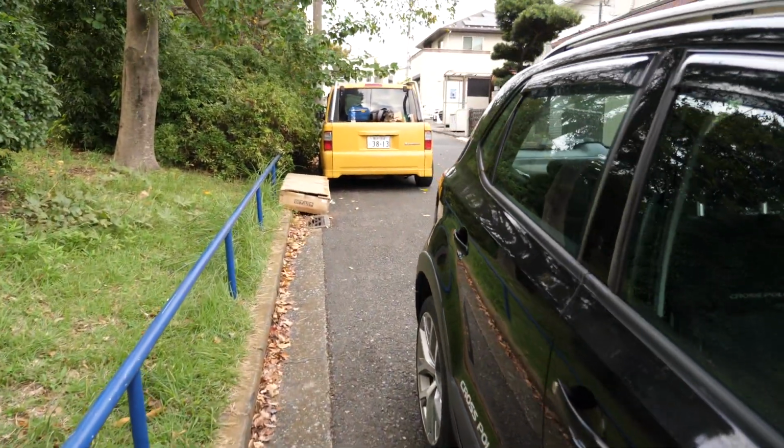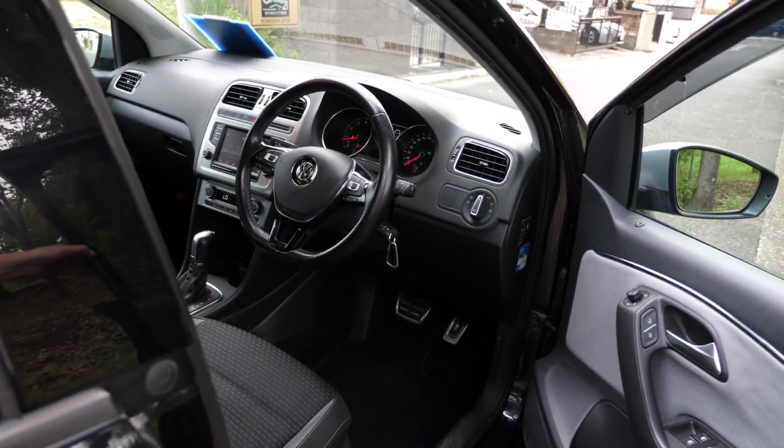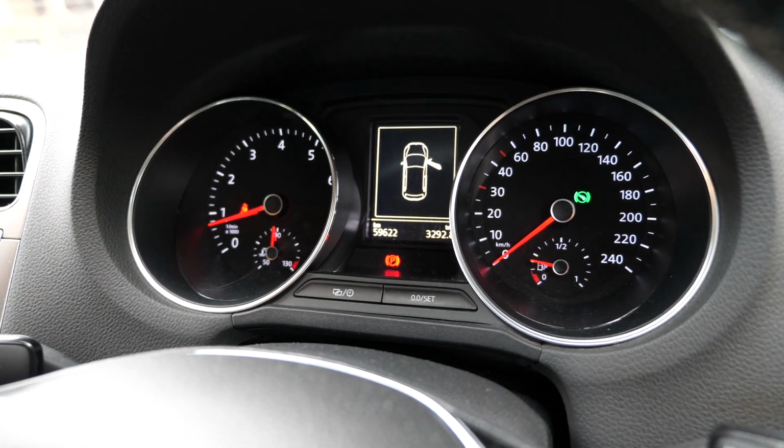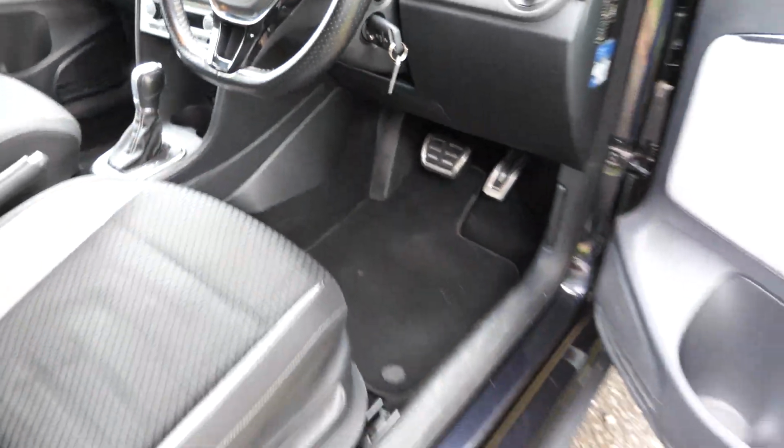Okay, the odd sound that the engine makes is just because it's a direct injected engine. If you haven't heard that before, most modern cars now use that technology, and so they sound kind of like a sewing machine in that respect. Really good looking gauges here. You can see the 59,622 kilometers. I'll just switch this off for now, and I'll come back to the interior in just a second.